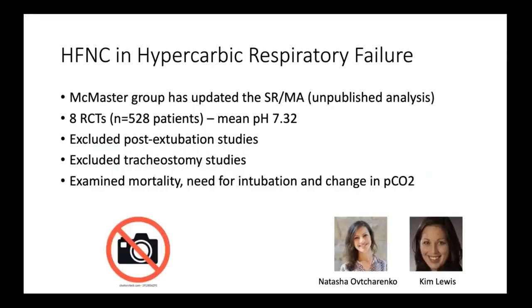Last couple of slides, looking at the role of high flow in hypercarbic respiratory failure. This was not an indication that was addressed by our European Society guidelines, but it's an indication that has gained interest and attention probably in the last couple of years, I would say.